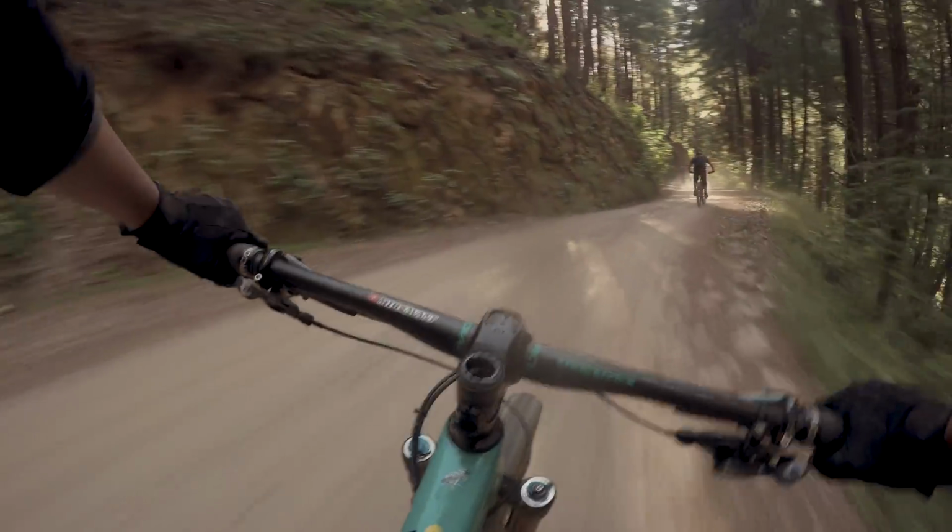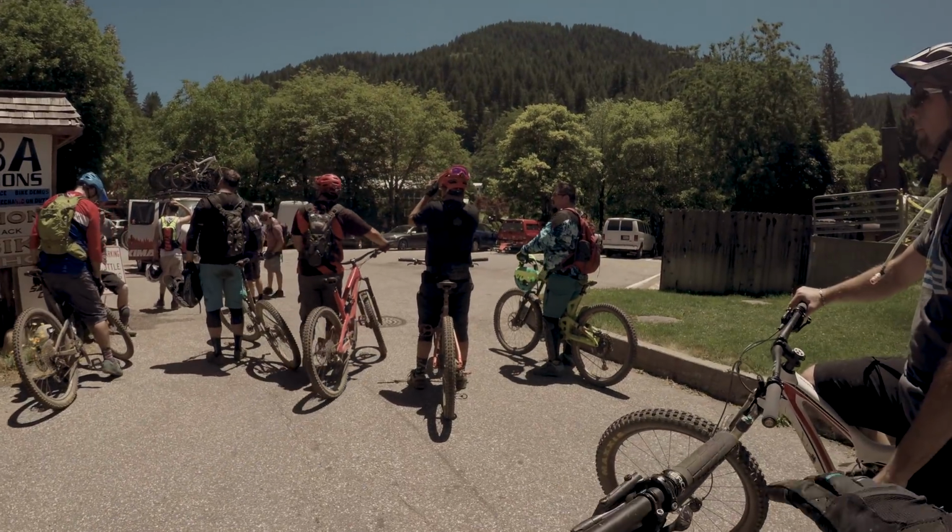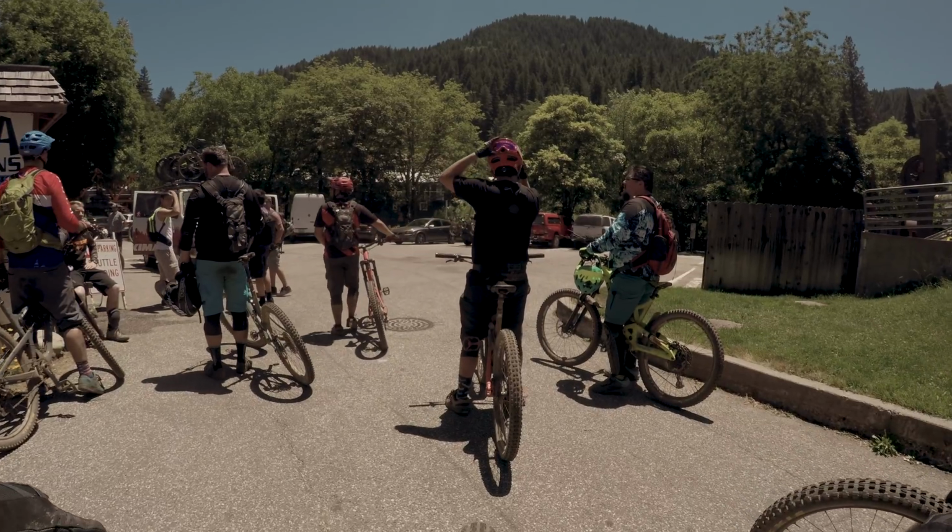The rest of the Downieville downhill ride consists of a little bit of single track, but mostly cross-country up and down trails. If you're up for it, grab some food, take a short break, and do it all over again. We ended up doing 2 shuttles that day, and in my opinion, that was more than enough riding for the full day.